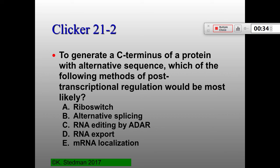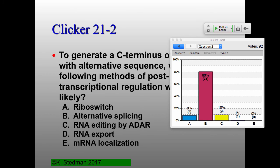We actually had an example of this that we talked about. Alternative splicing, we talked about the B cells and antibody production.